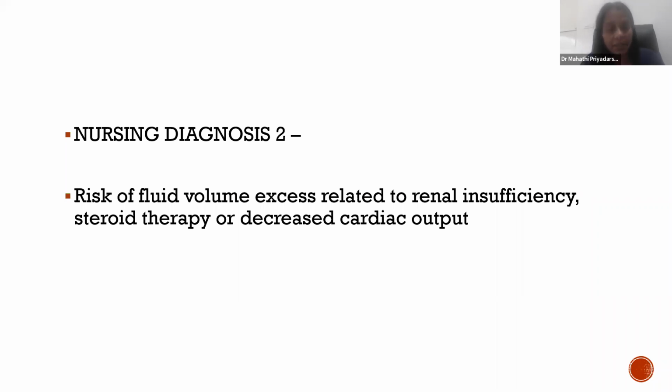due to steroid therapy. Steroids can cause retention of fluid in the body and decreased cardiac output. Due to this major surgery, the heart might not be functioning adequately. So the cardiac output is reduced and that can again lead to fluid volume excess. So volume overload in the body. So what do we do for this?